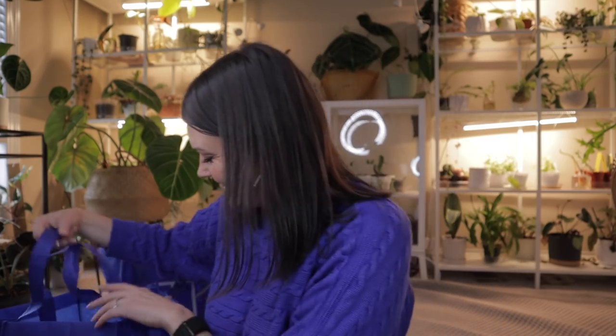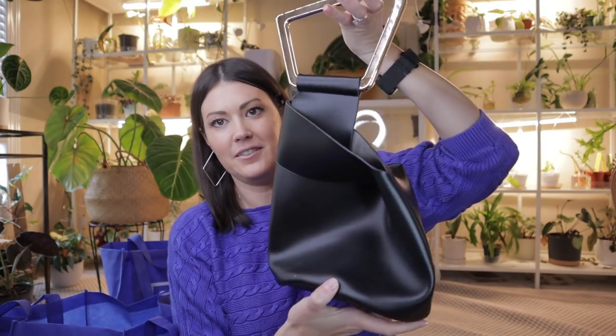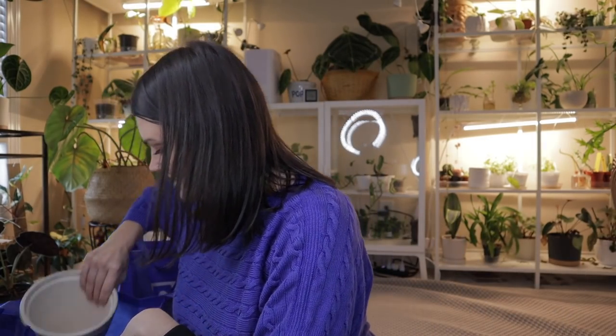So let me share the planters that I got from Goodwill now. You know it's a good haul when you have multiple bags. First up, I found this cute bag, not plant related. Thought it was kind of crazy and interesting, I don't know. Anyways, getting into the planters.